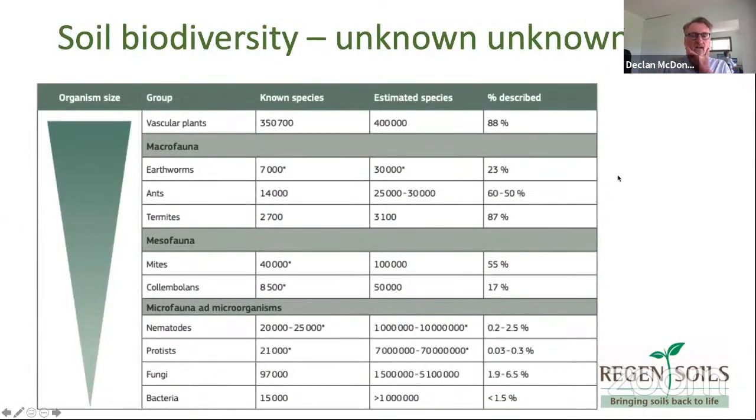Now, this graph here, and I think I mentioned this before, just as a reminder, it still tells us how little we know about these microbial populations in the soil. As a result, I think we need to treat them with a lot more respect, knowing that these organisms have evolved over millions of years and perform really important functions in the soil, and yet our knowledge of them remains very low. Developing, but low.